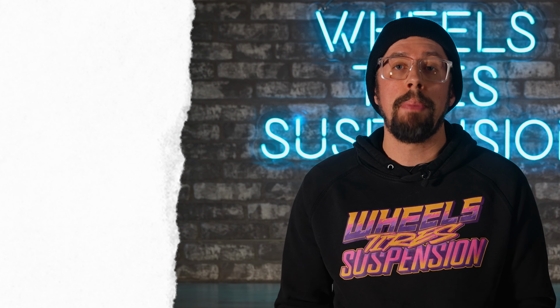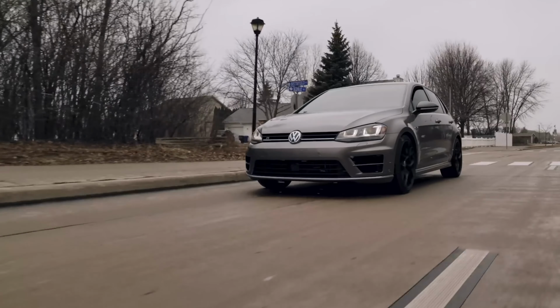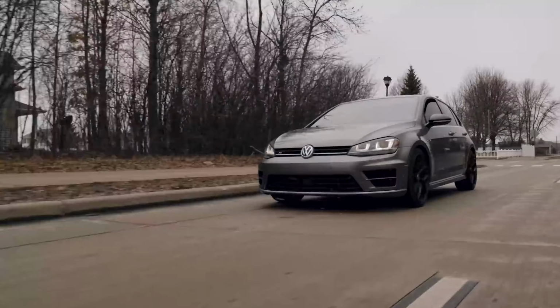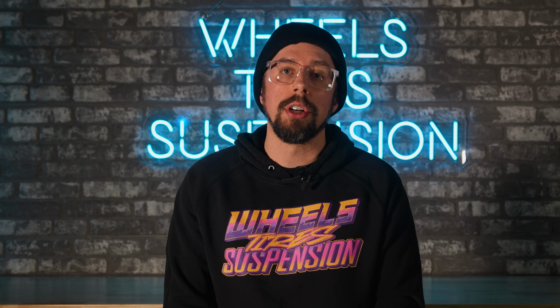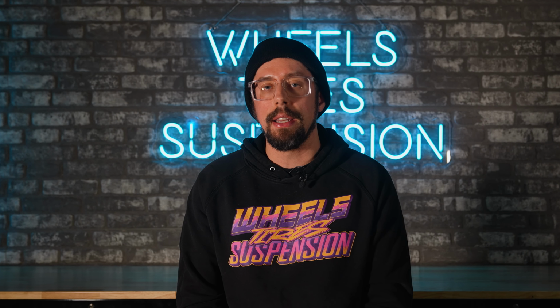The first and most popular is daily driving. You have a fun car that you daily drive and you want to make it a little cooler with a lower ride height and improve the handling, which can both be achieved with coilovers. Ride quality, ride height, and durability, along with handling, are your key needs here.